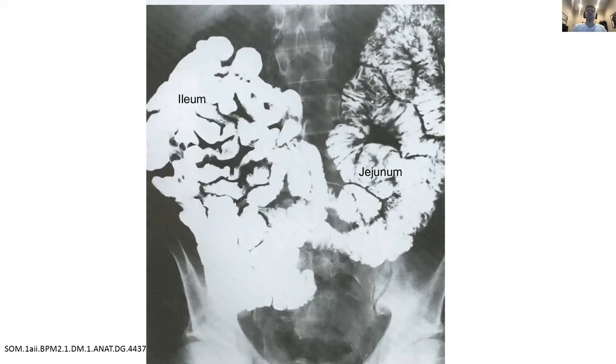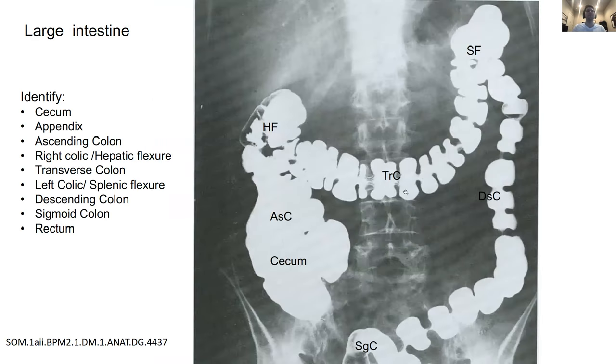Remember, we talked about the jejunum. This is again a barium swallow. The jejunum has this feathery appearance. I remember a question like this, I think it might have been on our lab exam. But remember, the jejunum is going to have this feathery appearance. The ileum doesn't have those semicircular folds, so it's not going to have that feathery appearance. So you can identify it there.